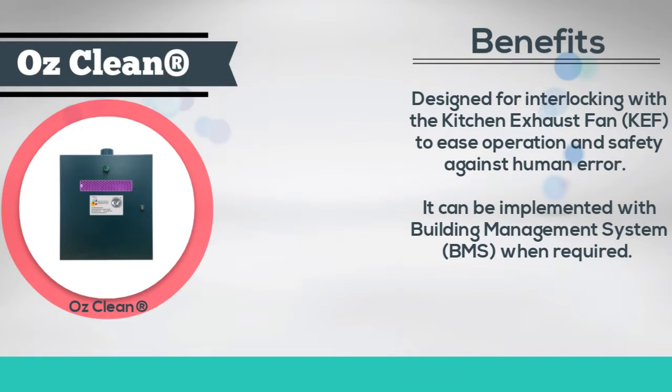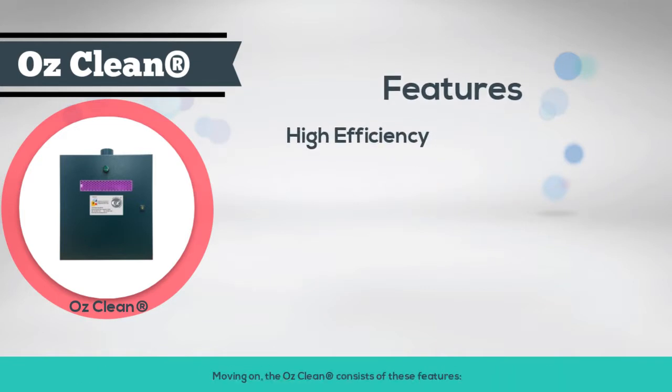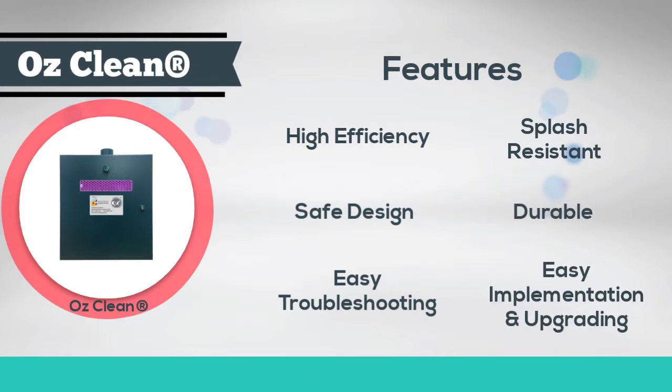required. Moving on, the Clean consists of these features: high efficiency, safe design, easy troubleshooting, splash resistant, durable, easy implementation and upgrading.